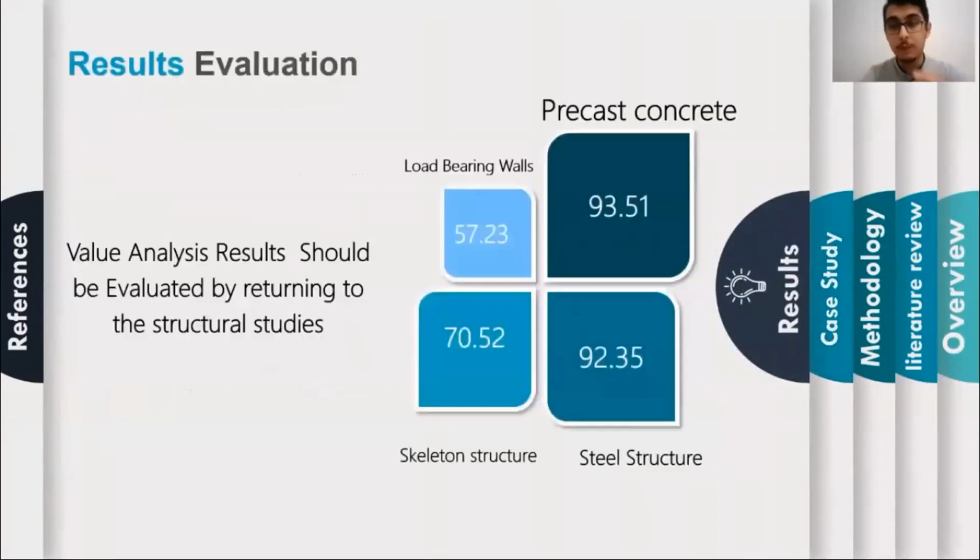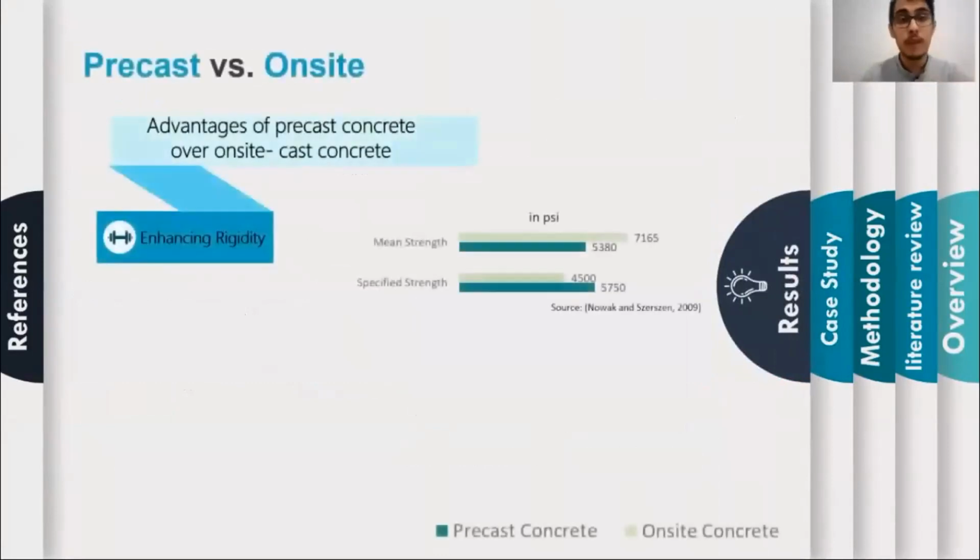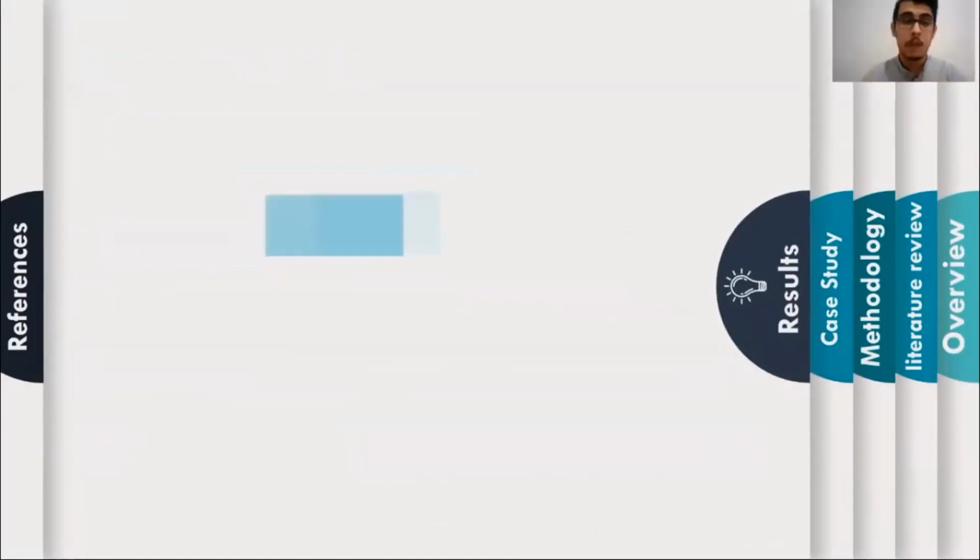As an evaluation approach for our results, we went back to the structural studies, and we found the advantages of precast concrete compared to on-site concrete. Firstly, it enhanced the rigidity, which was one of our criteria, as shown by the experimental research by Nowak, for example. He found the mean strength and specified strength for precast concrete is much higher.